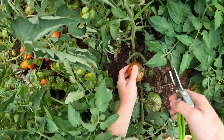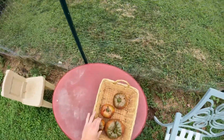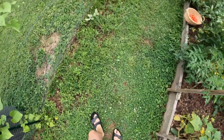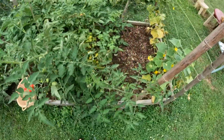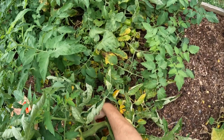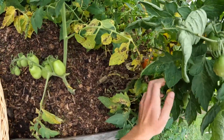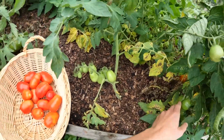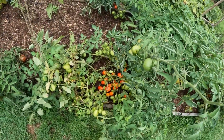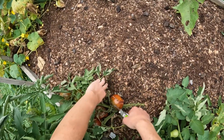I'm gonna take this one too, because that is cracking. This plant we thought was San Marzano, but clearly it's not. It's got something here that looks like it was almost ready, but wasn't coming off just now when I was pulling it out, so maybe we'll let it go. Look at these beauties. Oh. Let's see. More crackage and consumption.